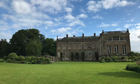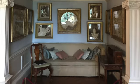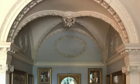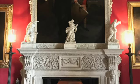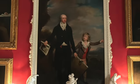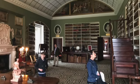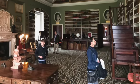Inside the mansion, there are many works of art, paintings and sculptures, and Chippendale furniture. This painting is of Henry Hoare II, Henry the Magnificent, who finished Stourhead House and Gardens, and his grandson, Richard Colt Hoare. The library is one of the finest Regency libraries in Britain. There are 6,500 volumes, some measuring several feet tall.